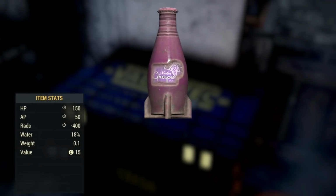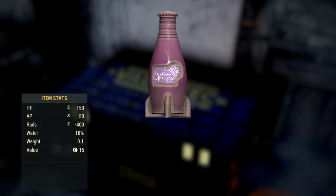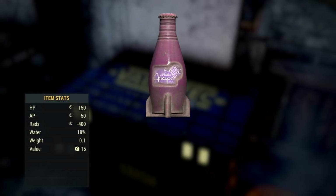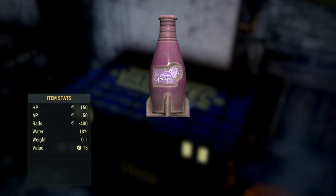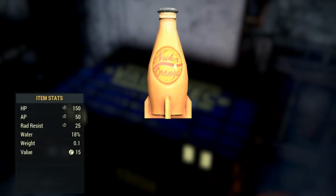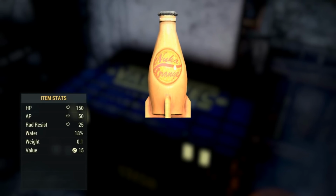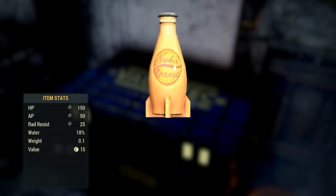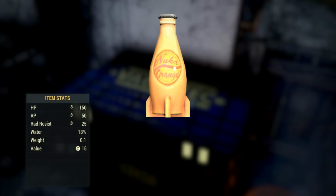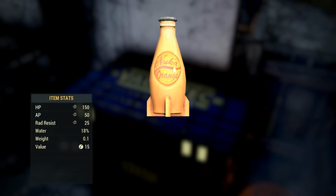Nuka Grape will recover 150 HP and 50 AP, as well as remove 400 rads from your character's system. And as of right now, unlike Radaway, it won't get rid of mutations. Third is Nuka Cola Orange, the sister to Nuka Grape, which has the same restorative effects but increases radiation resistance instead of just removing rads. And on the same token as Nuka Grape, unlike Rad-X, Nuka Orange doesn't suppress mutations.